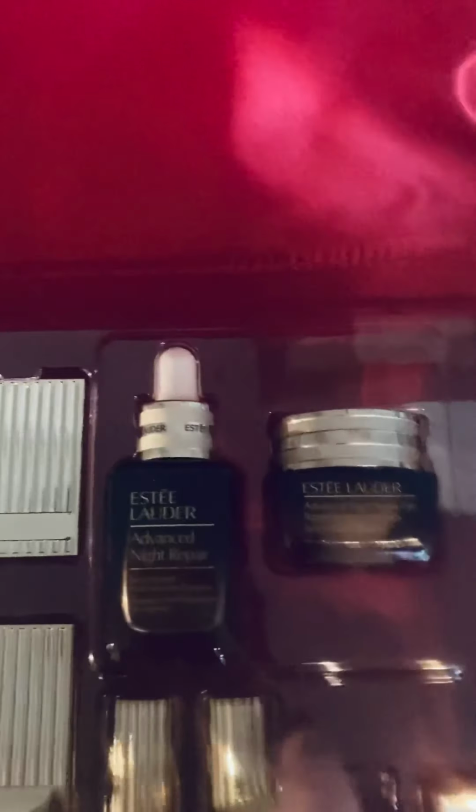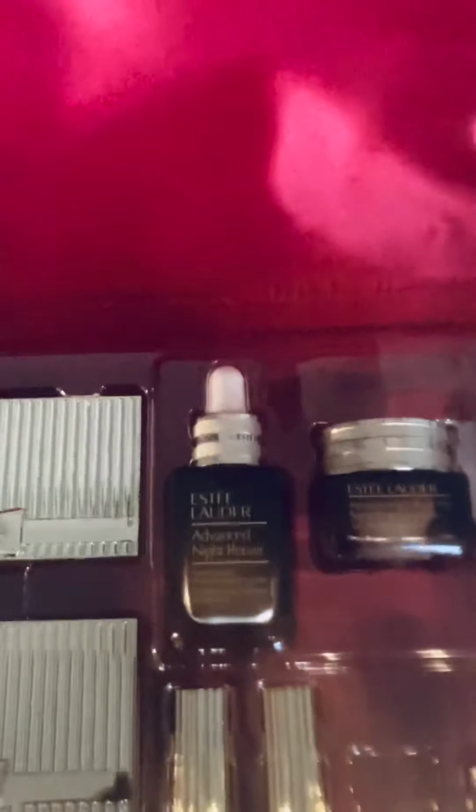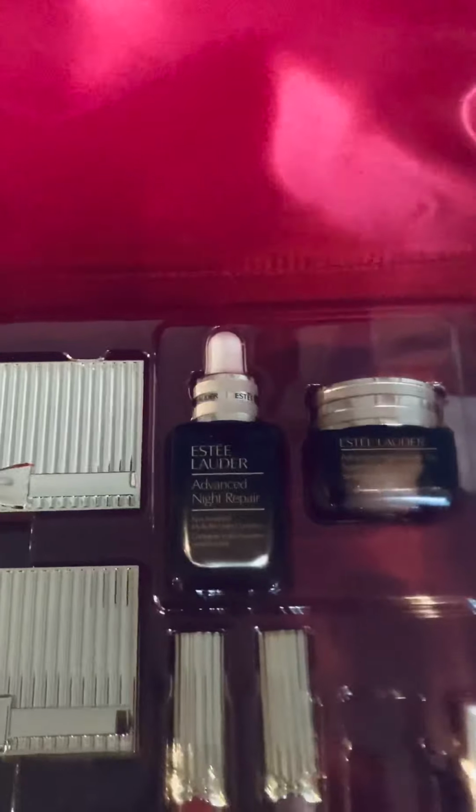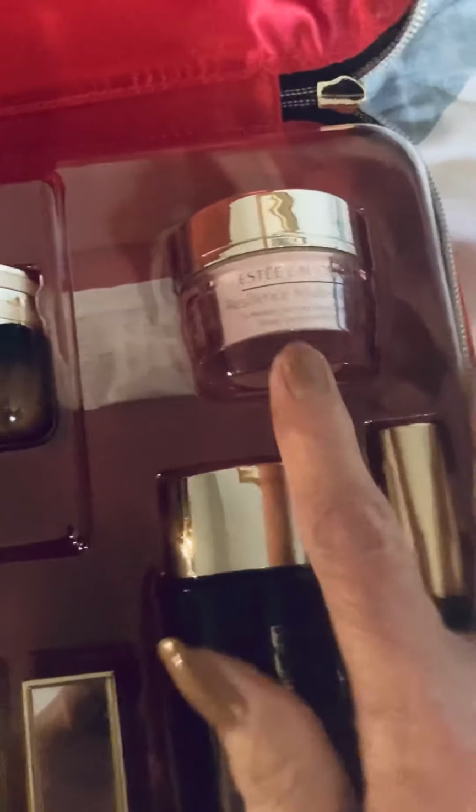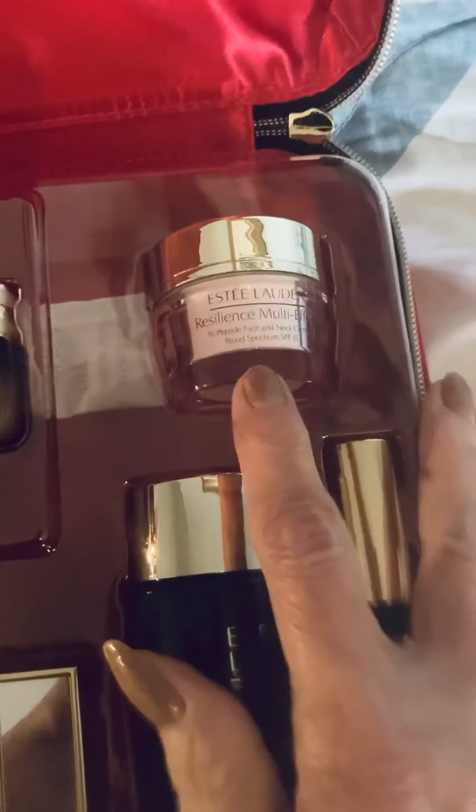Look at the night repair. This serum is spectacular. Men can use it, women can use it. Look at that beautiful holiday red. Isn't that pretty? Absolutely spectacular. This resilience has a beautiful pink glow to it. It's a great firming face and neck cream.